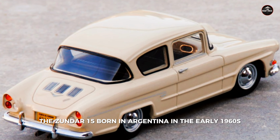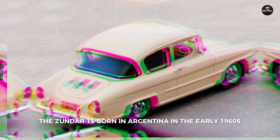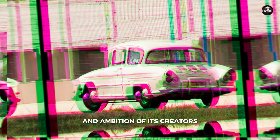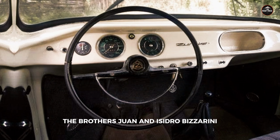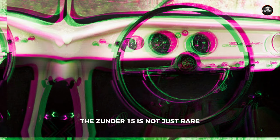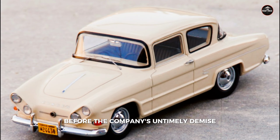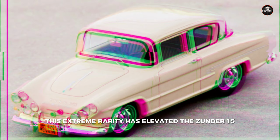The Zunder 1500, born in Argentina in the early 1960s, is a remarkable testament to the ingenuity and ambition of its creators, the brothers Juan and Isidro Bizzarini. The Zunder 1500 is not just rare, it's virtually a myth, with only a handful ever produced before the company's untimely demise. This extreme rarity has elevated the Zunder 1500 to an almost mythical status among car collectors, with each surviving model considered a priceless piece of automotive history.